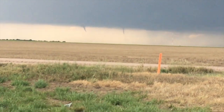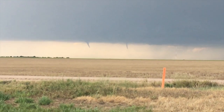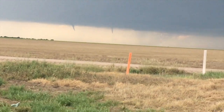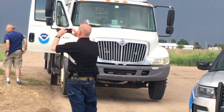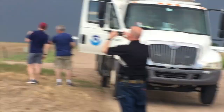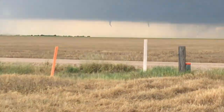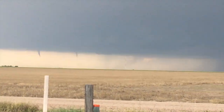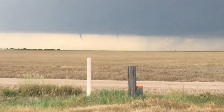So there are 2 tornadoes. Those are both land spouts. The one to the right is the first one, and it's kind of starting to die. The one to the left is a newer one, and it's just starting to grow. So this is the local sheriff. He came out to hang out with us because we were at a pretty good vantage point to see the storms while still being a safe distance away. We're probably 20 miles from those 2 tornadoes.